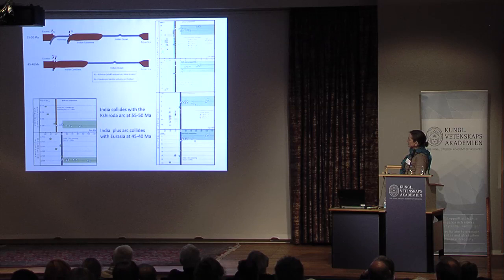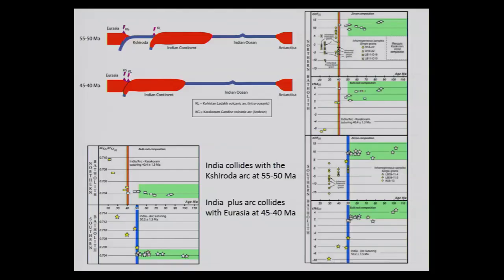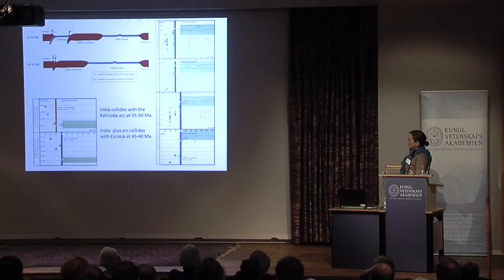And what you see on the south side of the arc, for example, if you look at the strontium, are values which record basically only oceanic material being present within the magmas. Then as soon as you hit 50 million years, you begin to see continental contamination coming up as India enters a subduction zone. So this roughly 50 million year age is not controversial. And by the time you're getting magmas up here from the continental margin at 50, probably the entry of the continental material was a few million years earlier.